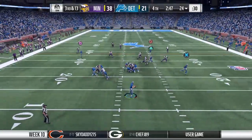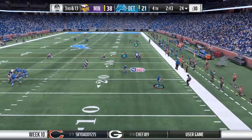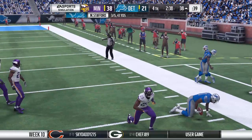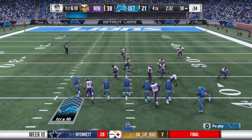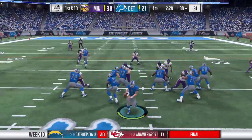Now it's Stafford off the bootleg. Flush to his right. Now he's going to let it go deep. Right. He's got a man. Complete. And he's taken down, but not before he gets this into enemy territory across the 40. A big gain of 38 there on 3rd down.